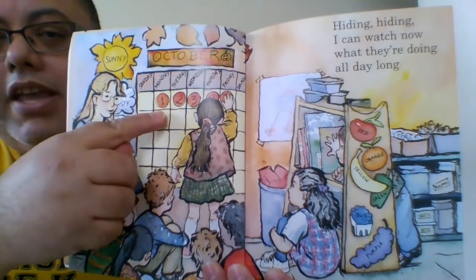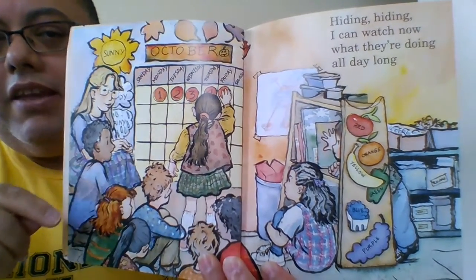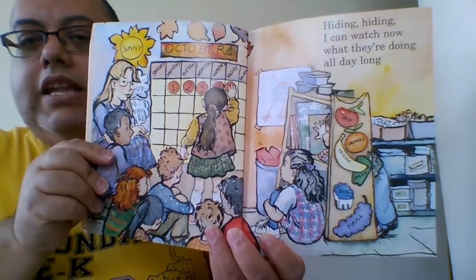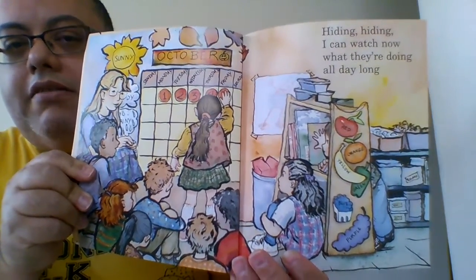So you see they do the calendar. We do the same thing. And they're sitting in a kind of a circle in the circle area or the meeting area. So that's kind of the same that we do in pre-K.